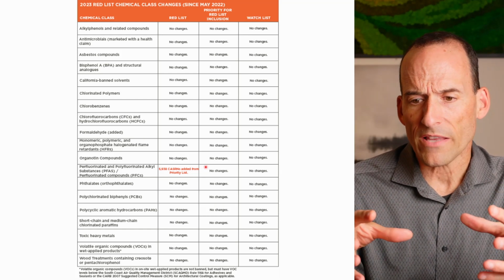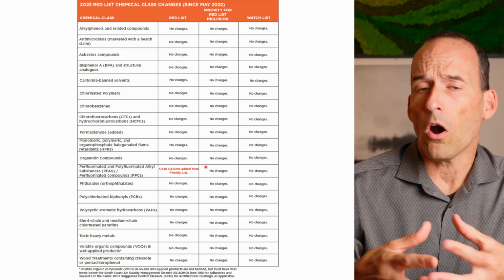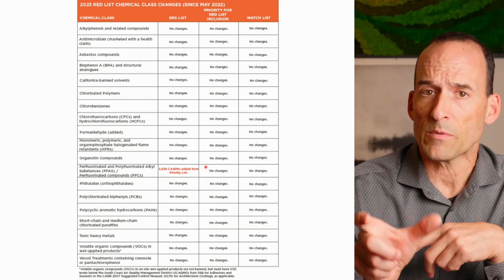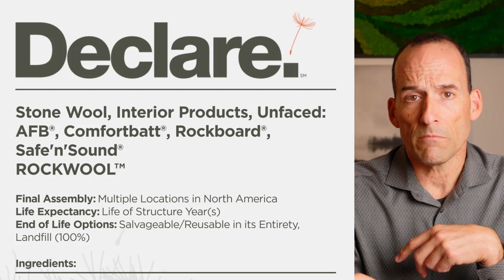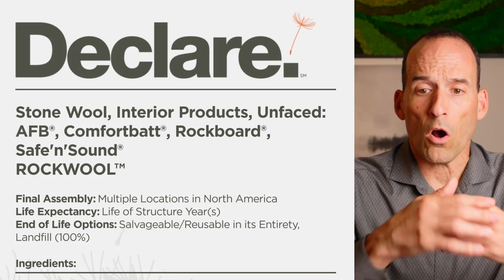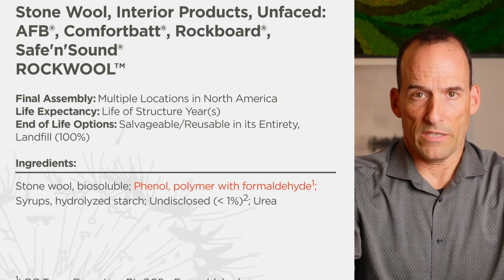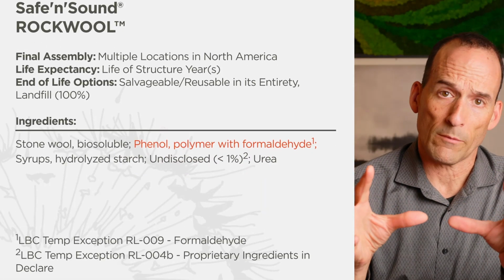And what we find is that some manufacturers are freely willing to declare all of their chemical components that go into their products. And in fact, the Living Future Institute has a specific label called Declare that manufacturers can submit their materials to and get cleared for all the components. So they basically say, here's all of the materials that are in our product. And then they'll say, okay, that gives you that transparency label, that Declare label.